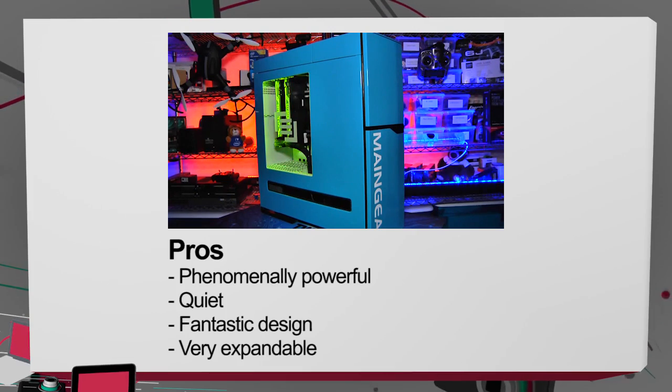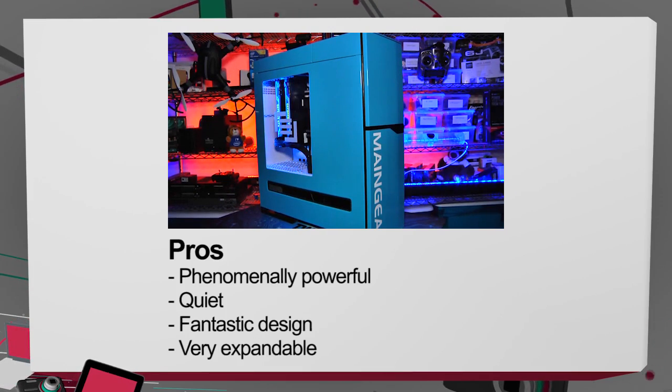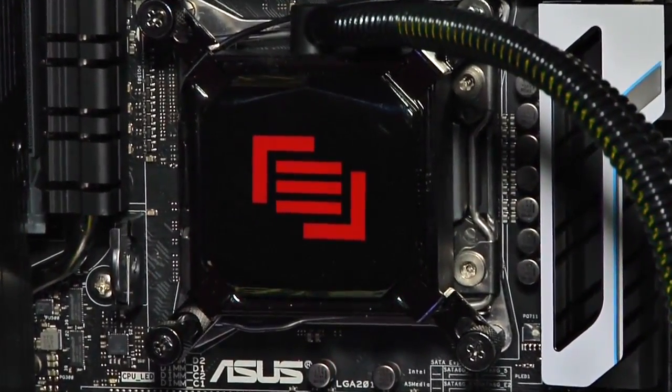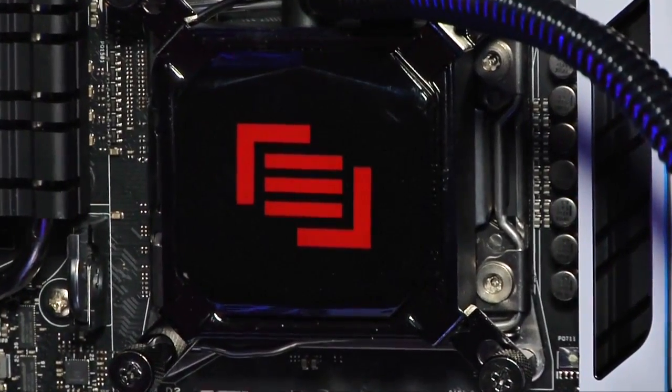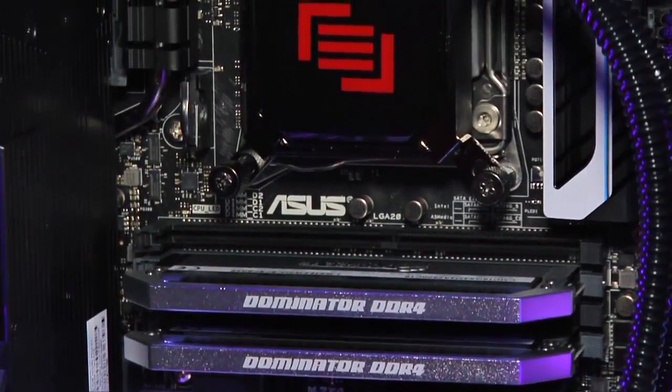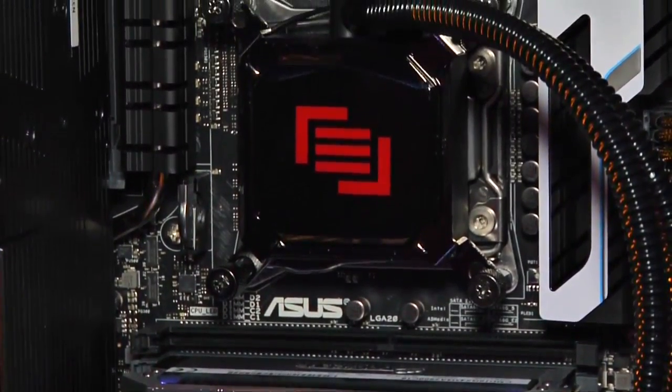So this ridiculously fast computer with 2 video cards, with an 8-core CPU, with all that stuff running in there right now, including a refrigeration system for the CPU, is almost dead quiet. I could not hear it on my desk. It was in my active studio, which means it had to be quiet.